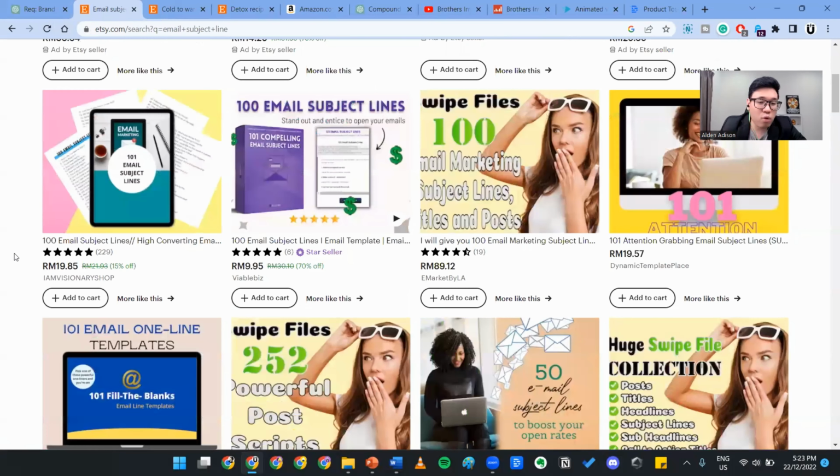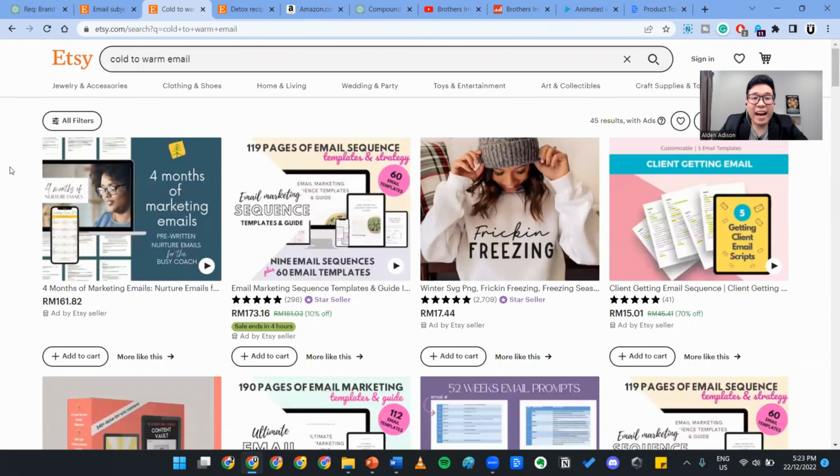So it's up to you what sort of ebooks or templates you want to sell. You can sell customer service templates, sales templates, product description templates, or if you want to create an ebook for a particular niche, that would be great as well. So an example in this case is a niche of nurturing from cold to warm email. So 4 months of marketing emails pre-written for you. You can see here, and these are all passive income.